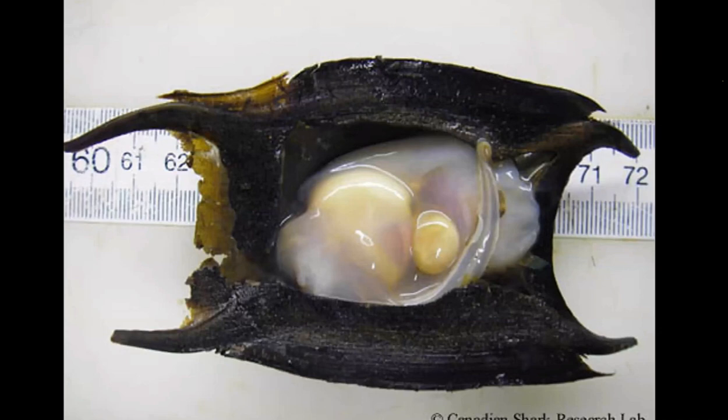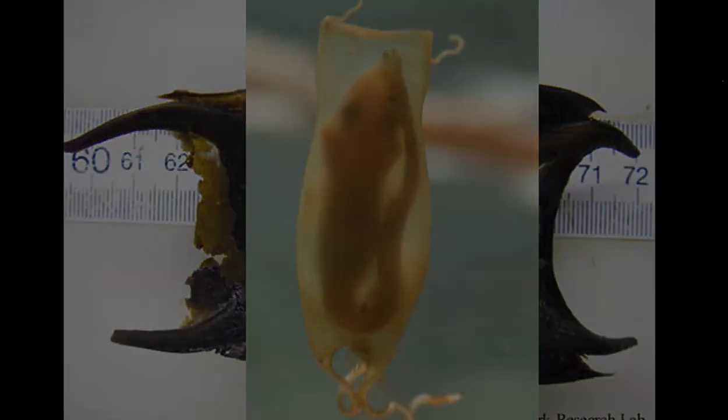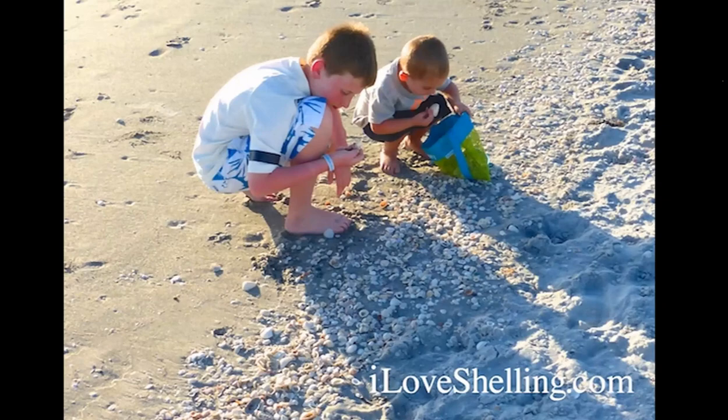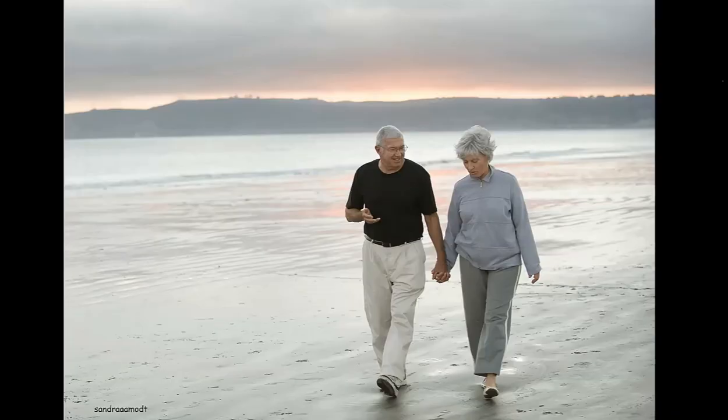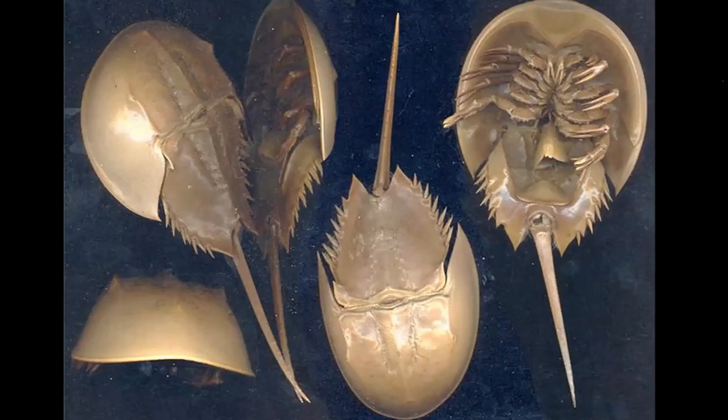And inside is a developing embryo. And again, this picture shows how that same sac, if left not on the beach, but out in the water, you can see the organism extending, growing, and soon it will burst out of that and start a new life. So hopefully, whether you're young or old, you'll enjoy now a little bit more of a virtual walk on the beach. And I thank the East End for allowing me to do this. If there are questions, I'll try to answer them.